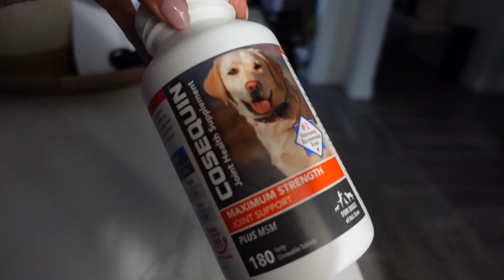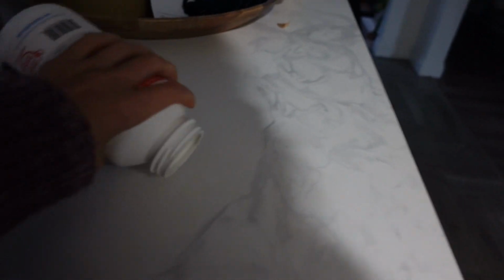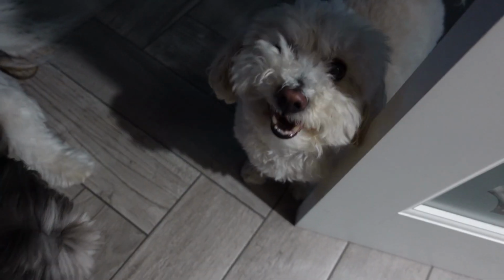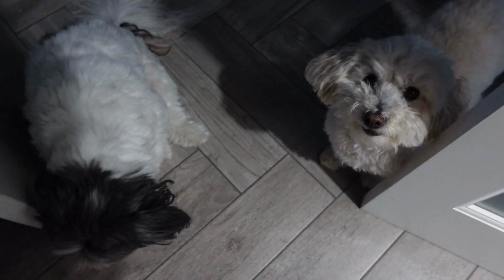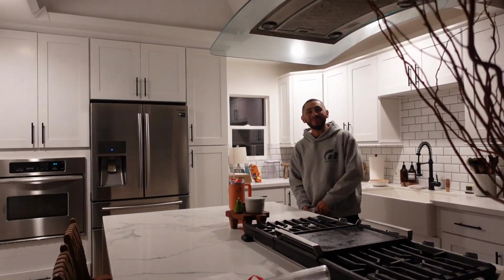Oh, let's give you your vitamin. Come on. Let's give them their vitamin. This is the vitamin we give them, Cosequin. And we do a whole one for Benji, because he's bigger, and then a half for Odie. And that's for their bones.